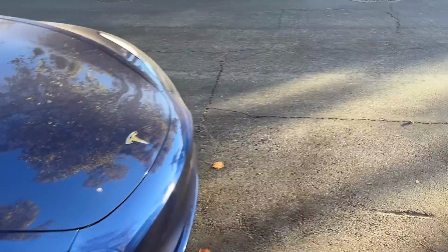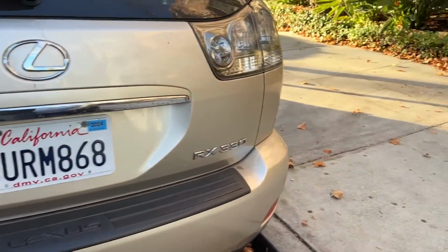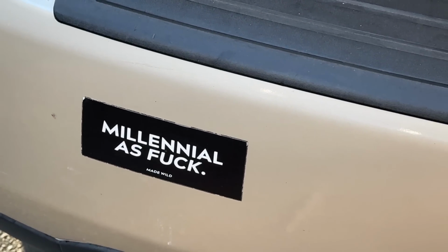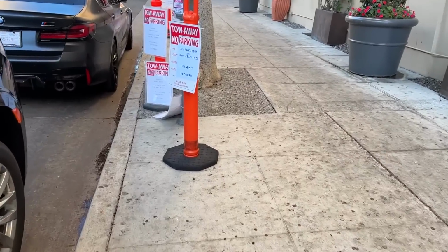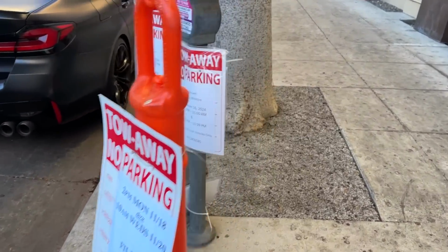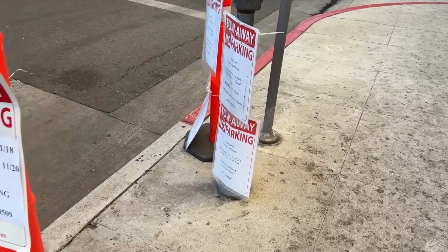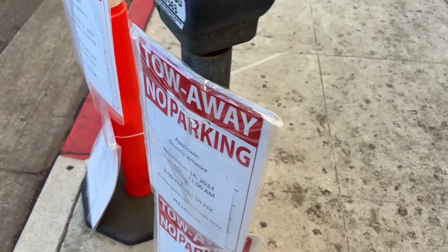Quick little break from the Superleggera on the Lexus RX 330. Oh, I didn't know they made 330s. Millennial as fuck. Okay. Dude, the parking signs here are literally all time. There's like 1, 2, 3, 4 separate ones. Oh, M5 Comp in matte black. Look at this. How many of them are there? Jeez Louise, I don't even want to read that stuff.